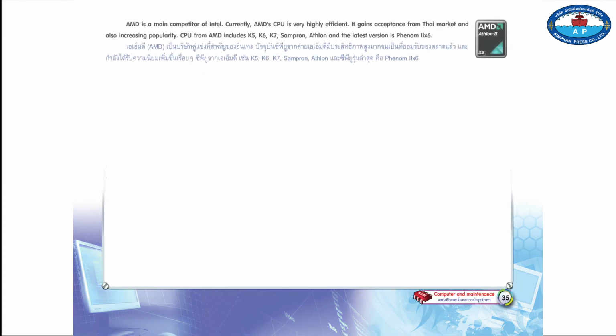AMD is a main competitor of Intel. Currently, AMD's CPU is very highly efficient. It gains acceptance from the Thai market and is also increasing in popularity. CPUs from AMD include K5, K6, K7, Sempron, Athlon, and the latest version is Phenom II X6.